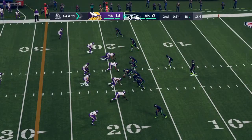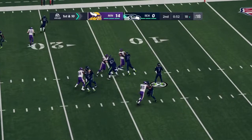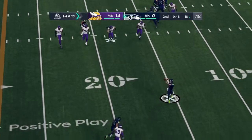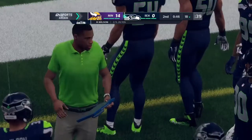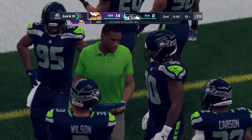Well, that holding call set him up with not great field position. Not at all when you tack on the penalty. With that field position after the return wasn't terrific. It's not a great starting field position as well. And that'll be knocked away. It's incomplete. Tyler Lockett was the target there. And that'll bring up second down.